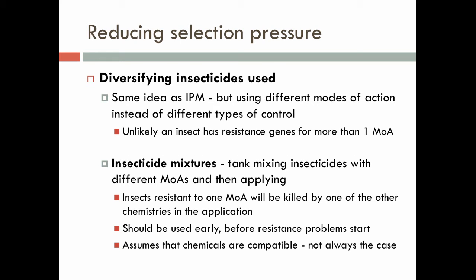Alternatively, yes? Is there any data to show whether the gene is inherited from the mother or father? Most of the genes that cause resistance to insecticides are autosomal, so they are in the parts of the genome that come from both mothers and fathers. So generally, as far as I can tell, there haven't been any cases of sex-specific resistance.